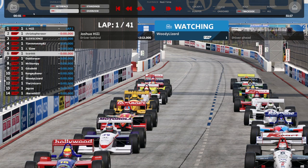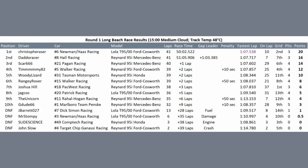So we're just having a look now at the results. And you can see how good this was of a performance from both Chris and Dado, taking the race by a lap. And the fastest lap as well on lap 10 for Chris. Dado not too far off on the laps as well. He was on a 107.7 on lap 7. But Scar was near that time when he did the 107.6, not too far away, taking out the fast lap.